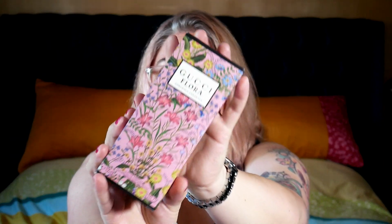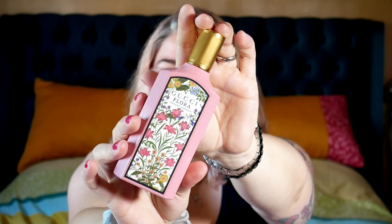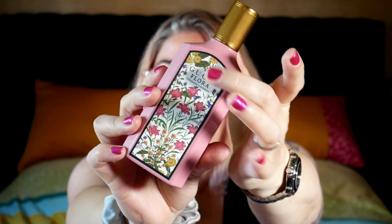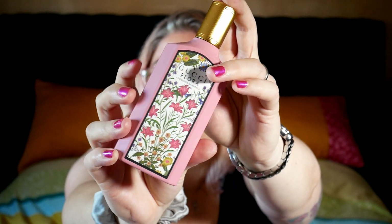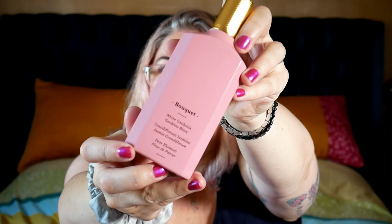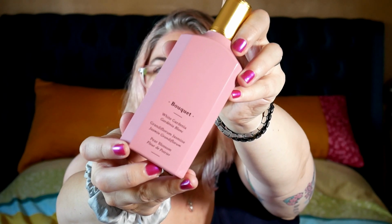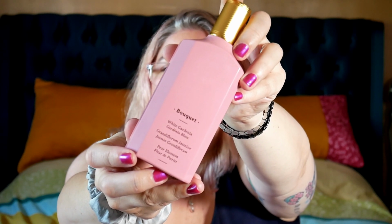So yes, what a beautiful, beautiful box. And within that box was this beautiful, beautiful perfume bottle. Look at that. This is just like a paper printed label on there. It's not plasticky or anything. The bottle is ceramic. And on the back there, it has the, I'm going to call it the tasting notes. Bouquet, white gardenia, grandiflorum jasmine and pear blossom.